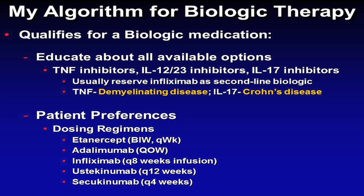These medications are mostly injected. We understand that a lot of patients have anxiety about giving themselves injections, at least if this is their first biologic medication, and have some pain with the injections. And some patients initially may prefer to start on a medication that is infrequently dosed, something like ustekinumab, which is dosed every 12 weeks, instead of etanercept, which is an injection every 2 weeks, at least initially.